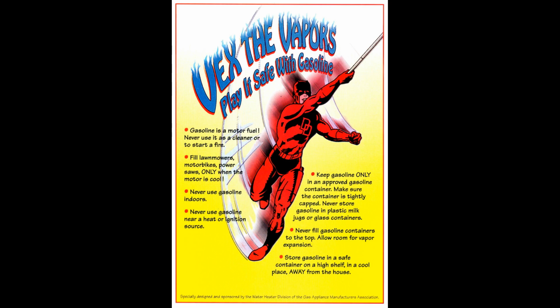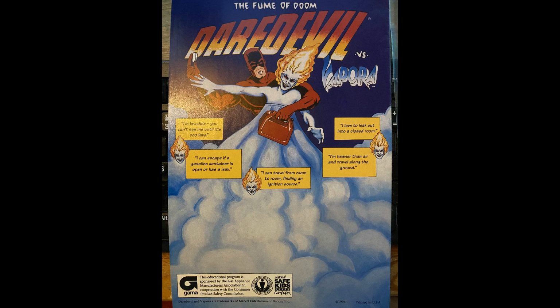Never fill gasoline containers to the top. Allow room for vapor expansion. I have put it to the top, but I shouldn't say that I've done that and stored it. Usually I don't store it completely full because I'm taking it back to the house and putting it into the gas tank of a lawnmower or something like that. Store gasoline in a safe container on a high shelf in a cool place away from the house. Well, mine's out in my garage, right by the car. Basically at knee level.